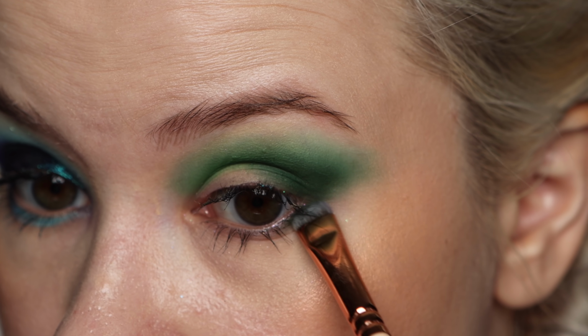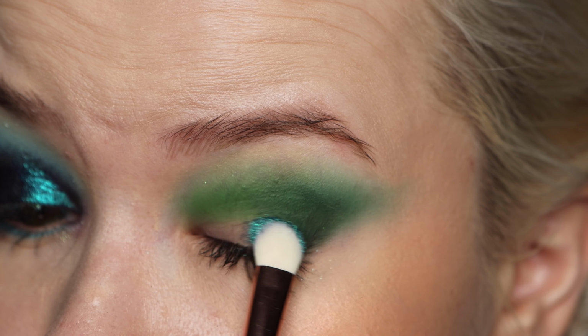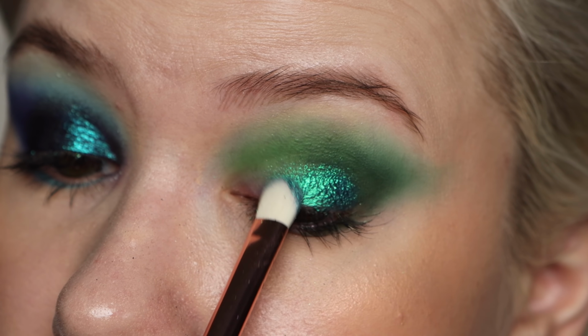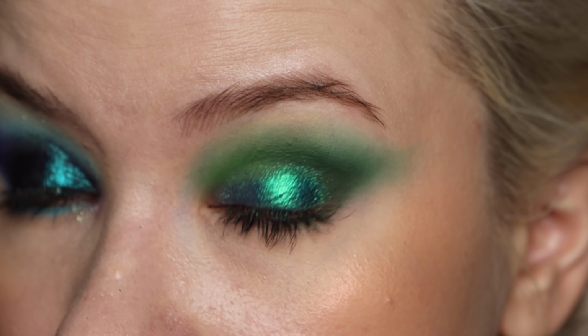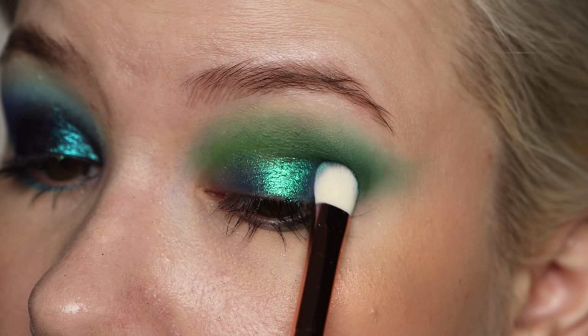Taking Looks underneath my lower lash line. Taking Fly Swatter, my lash line. I did spray my brush after I picked up some of the shadow. Getting a little bit of fallout. And it's just going to go right here.